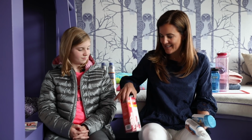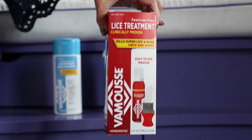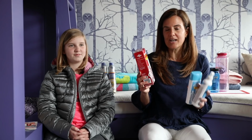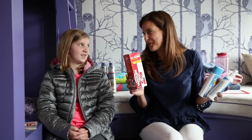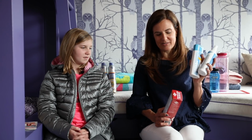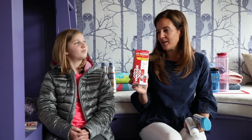But if it does happen that kids come home with lice at the end of the summer, it's great to have the Vamousse kit on hand to make sure that it stops with your camper and doesn't spread to the whole entire family. So it's kind of a two-step system. You want to first check before they go to camp that they are lice-free, because it's not nice to share with your camping friends. Send them off with the Lice Defense, and then make sure you check them when they come back. If you do see lice, make sure that you've got the Vamousse on hand.